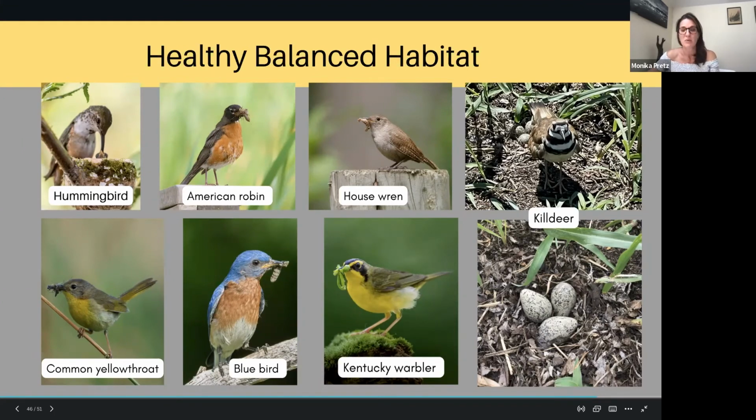And for example, even the hummingbirds, I would like to mention that it eats a lot of small insects, and especially for the babies, it's important for the muscle development and to be able to fly, to have amino acids and proteins in their diet.